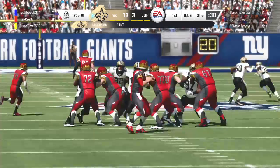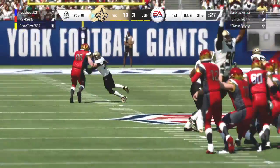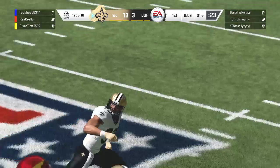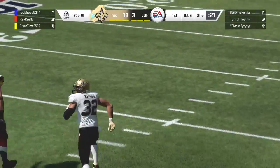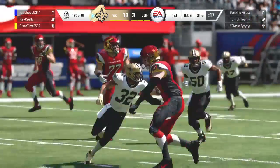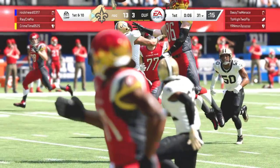Picked off by the Honey Badger, Tyler Matthew. And he's going to take over at the 31-yard line. So more problems here in this first quarter. Already 2 scores down, and here they give away the football. And if I'm the head coach, I think it's time to start lighting a fire under some of these guys.